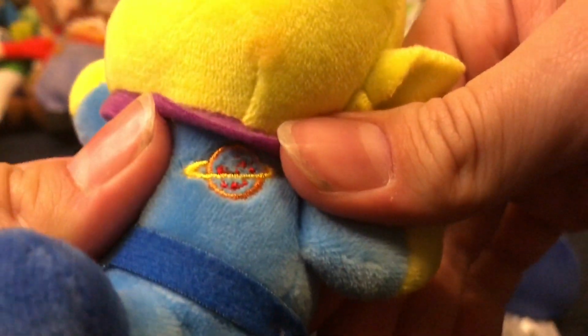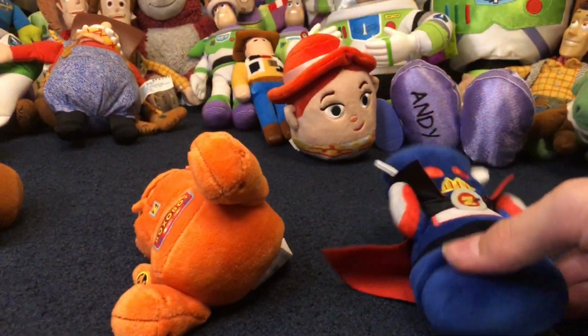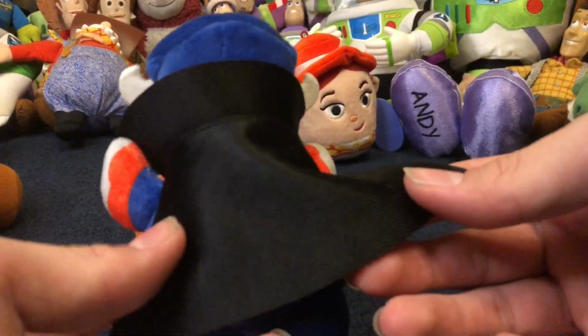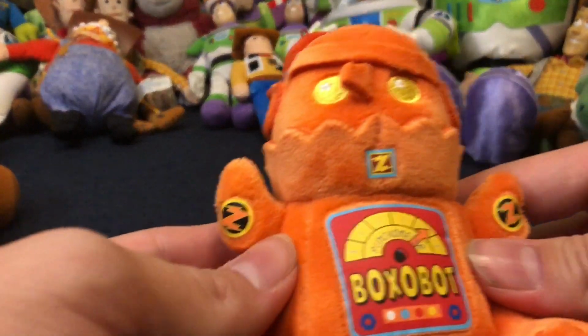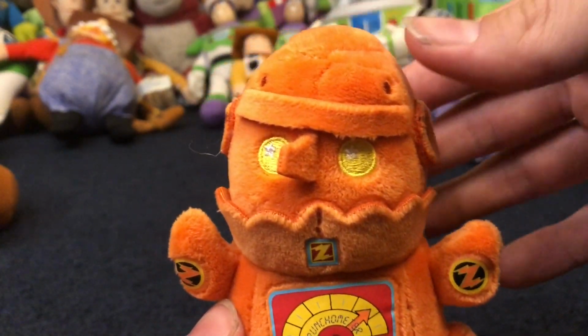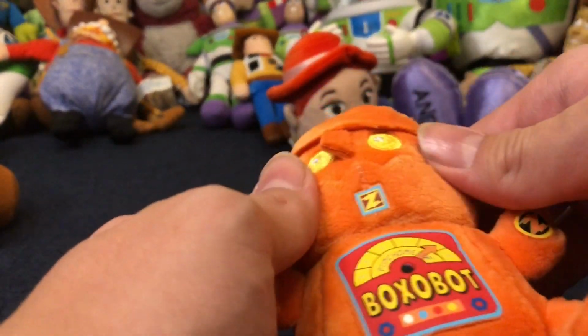Wow. That's some embroidery on the bit there for the logo. There's quite a bit of embroidery on Zurg. Very cute. Nice, like, felt-ish cape. Again, super soft. And the Boxobot, which I've basically never touched. So he still has his original, like, insanely softness. Like, he is so freaking soft. Oh my gosh. I feel like a freaking cloud. Very adorable. More of the vinylish printing there for whatever reason.